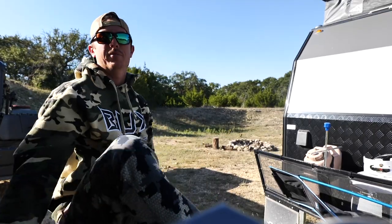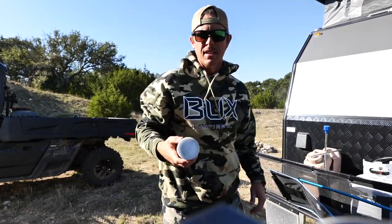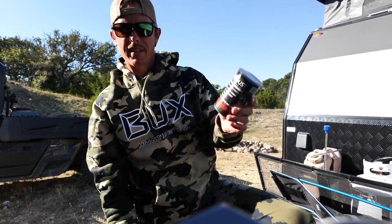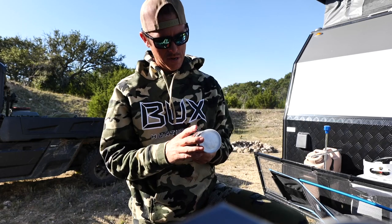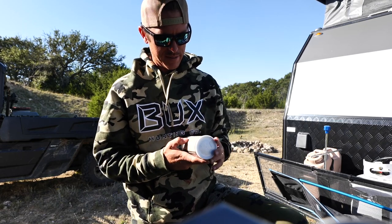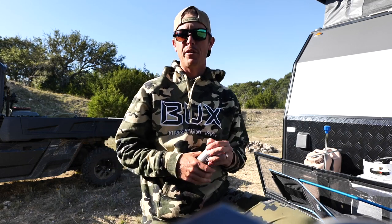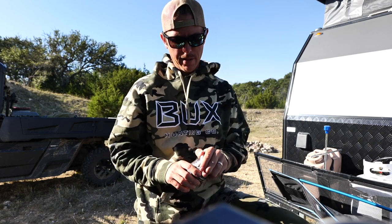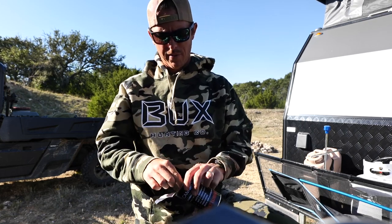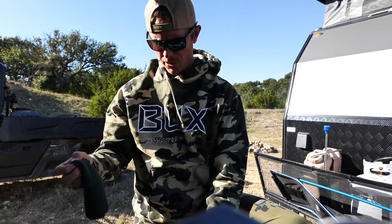And I got something I've never even used before. Daggum camo dust. Somebody sent this to the GOOGAN HQ, and it's for deer, hog, elk, anything that has a nose. Supposedly you just shake this stuff on your body before you get in there, and it's supposed to give you... Oh, it comes in a sock. What the deuce?